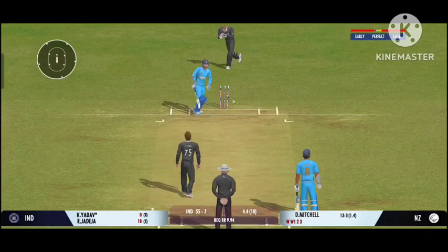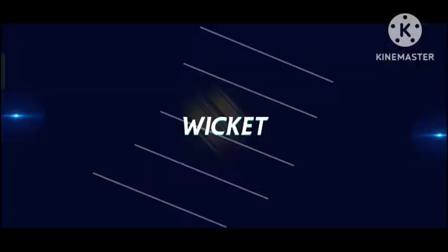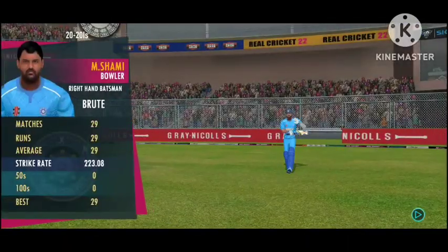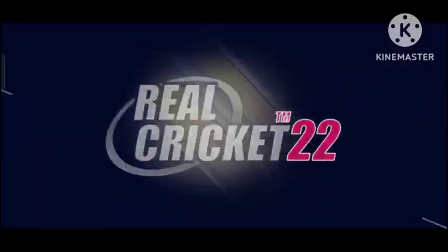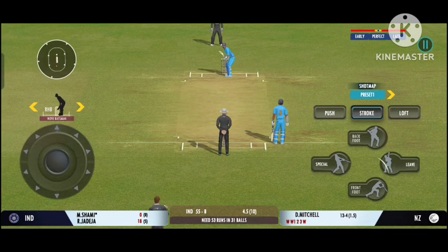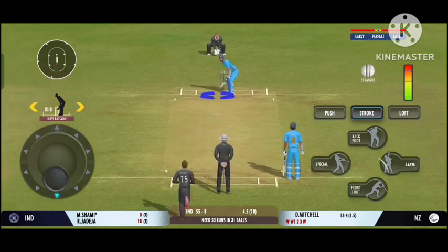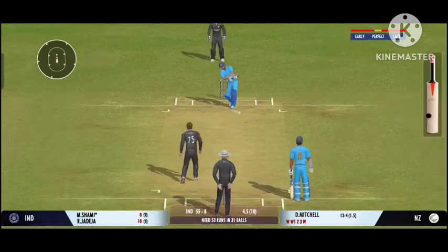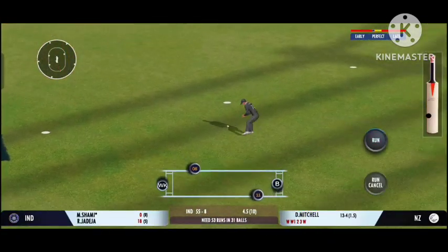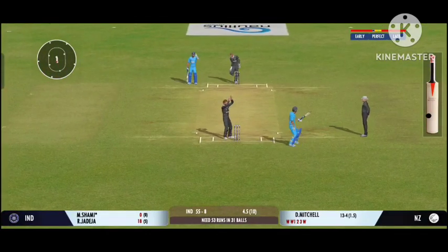Well, that's a snorter. Any top order batsman would have struggled with that one. And there comes the celebration, and the crowd loves it. It's very important as a bowler to make the batsman play. Very good running between the wickets. Nice throw straight to the top of the stumps.